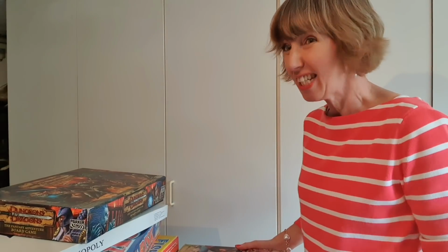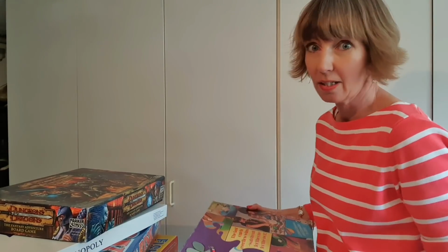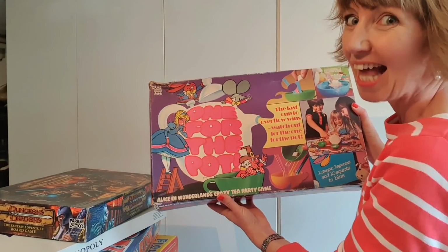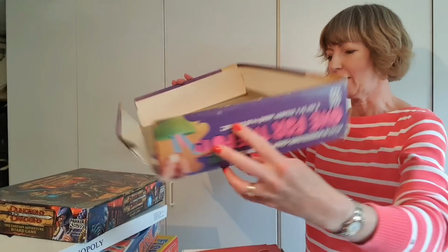So I actually recently decluttered a 1,000 piece Star Wars puzzle, so that is good. But you know, you may be a different type. You may love puzzles of 1,000 or 5,000 pieces. Now this one, I have had this game. It's called One for the Pot. I've had this game probably since my 11th or 12th birthday.